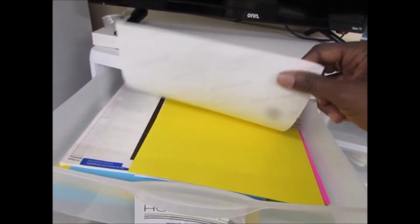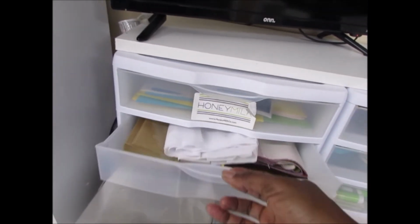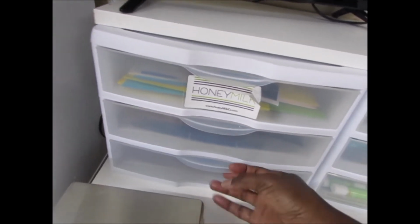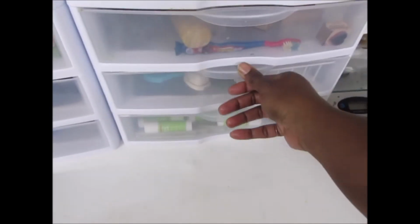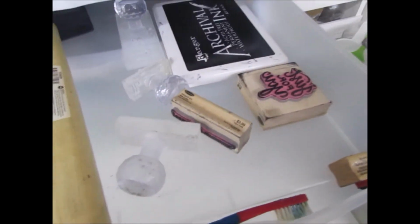So these are just stickers for bags and paper. Extra stuff over here. Right here is just more tissue paper in boxes. My gloves go in there. My glue sticks in here now. I have stamps and such in this drawer that I really don't use much, only for gifting. My stamps that I stamp my boxes with.